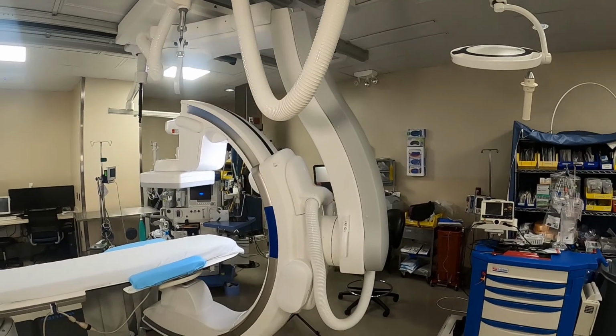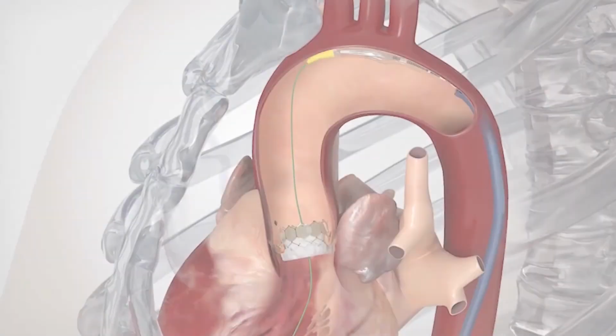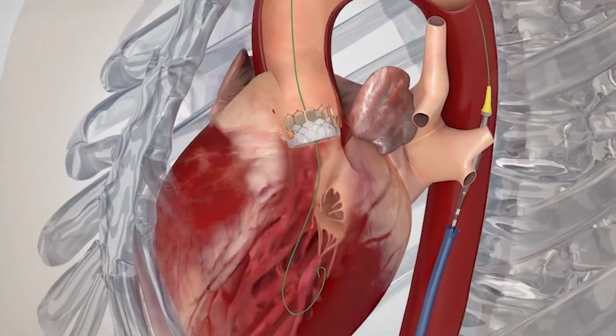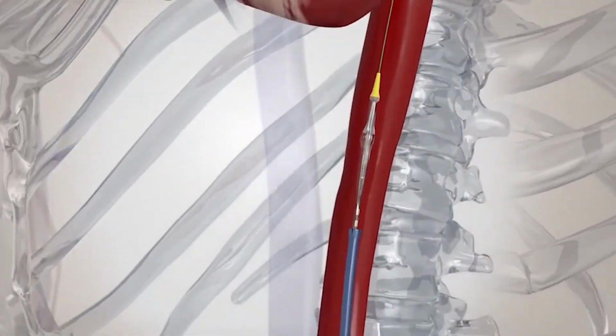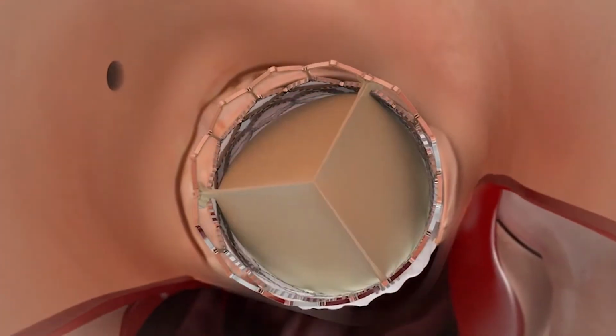Initially, TAVR was designed for the elderly and frail patients, and it has now also been expanded to patients with low risk for open heart surgery. So as it currently stands, anybody with aortic stenosis does have the option to get a TAVR valve instead of open heart surgery, should they choose to do so.